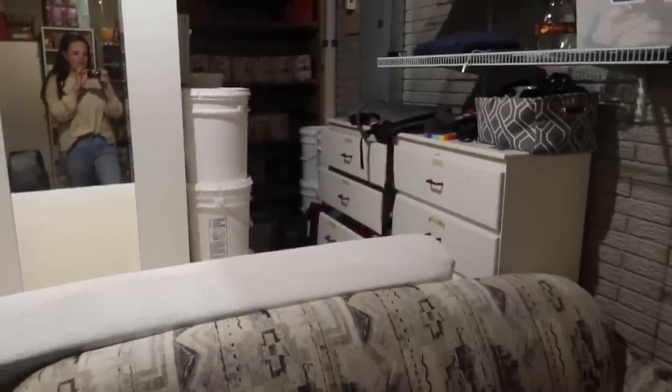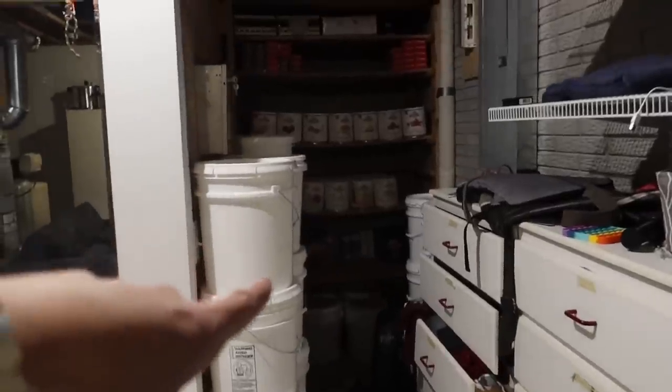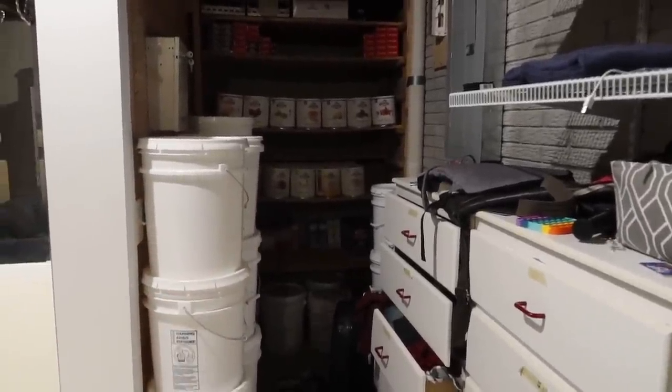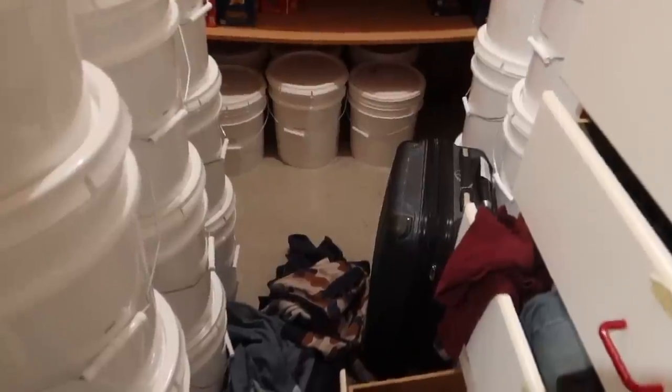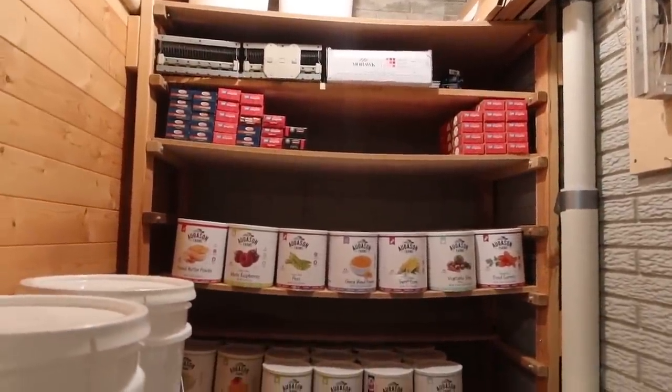All right, back here on the other side of our living room, my kids each have a dresser drawer for their stuff, and then we have a mattress back here. But I'm going to take you back in this corner, get some light back here, and show you what we're storing back here. It looks like somebody is storing their clothes on the floor. If you have kids, I guess you would understand.